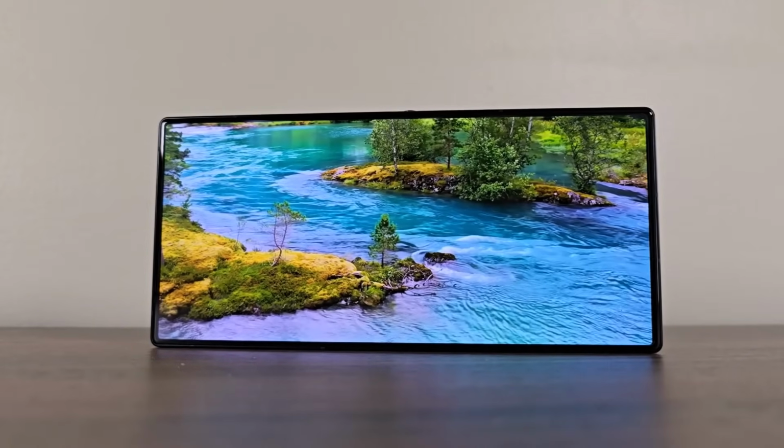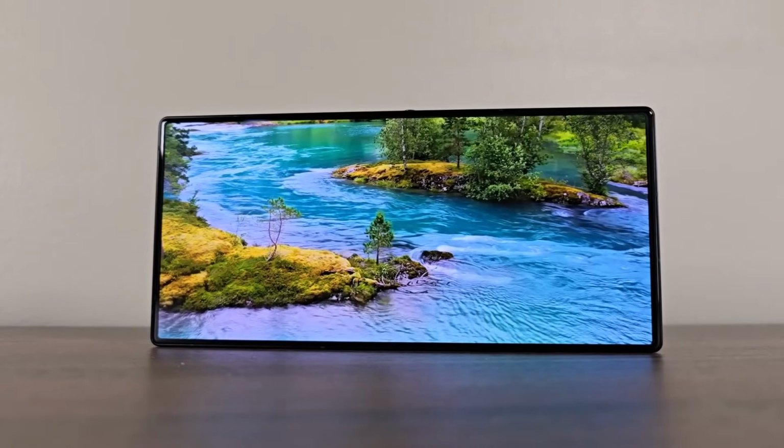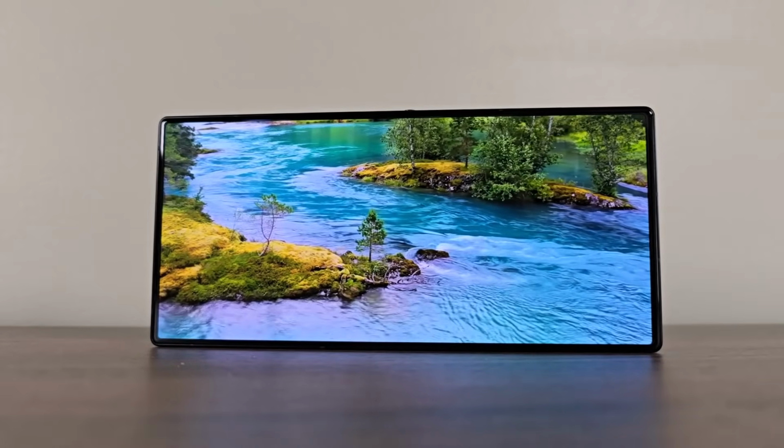If you don't care about the cons, this phone is one of the best looking, high-performing gaming beasts out on the market.